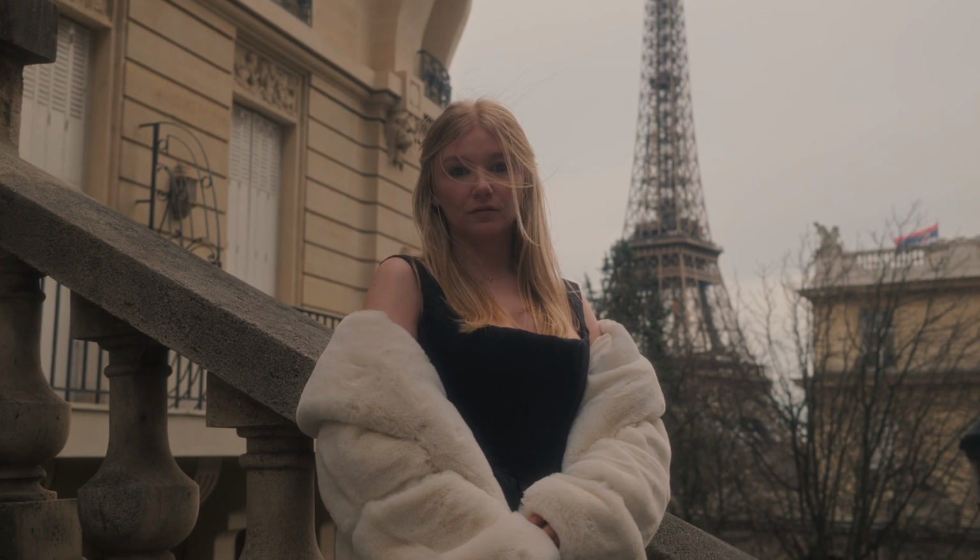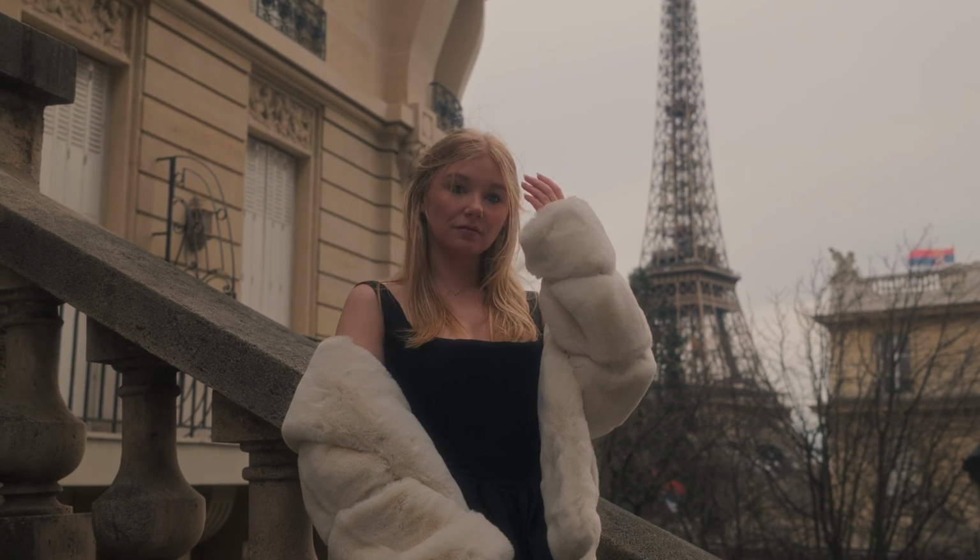It's still also not great in backlit situations. It gets washed out very easily. So overall, I think Fujifilm missed a good opportunity there.